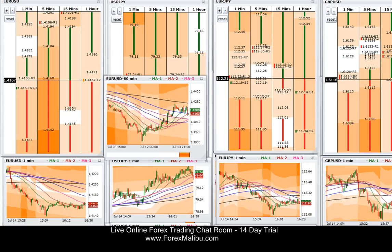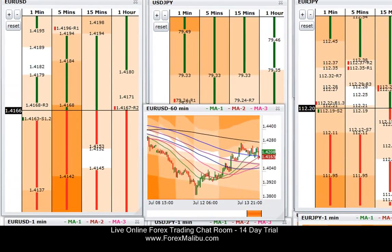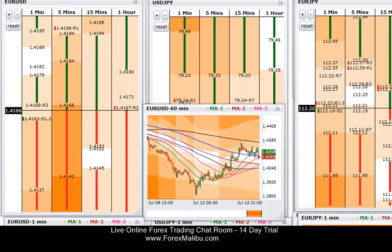I just don't see much happening. I mean, cable is at a 1 minute entry here, if we get more dollar strength. See, Dow looks like it's trying to recover a little bit and pull up a bit. Here's 64.65 on Euro.